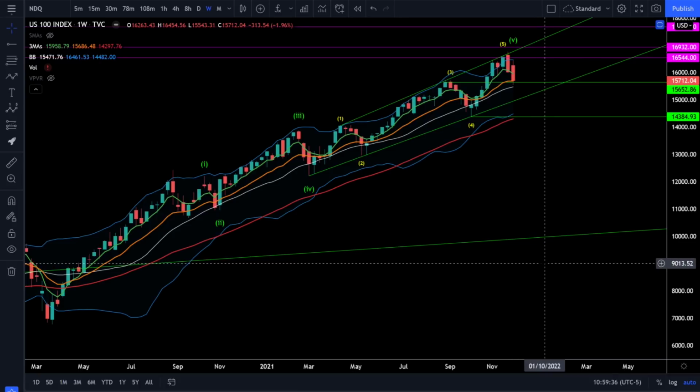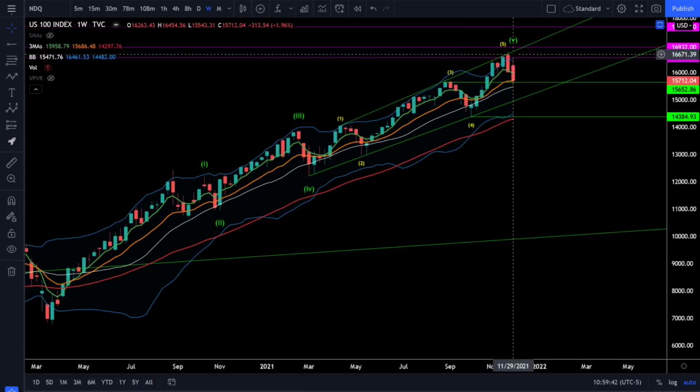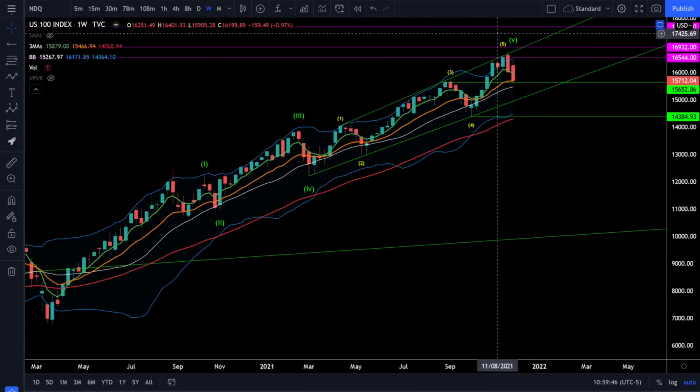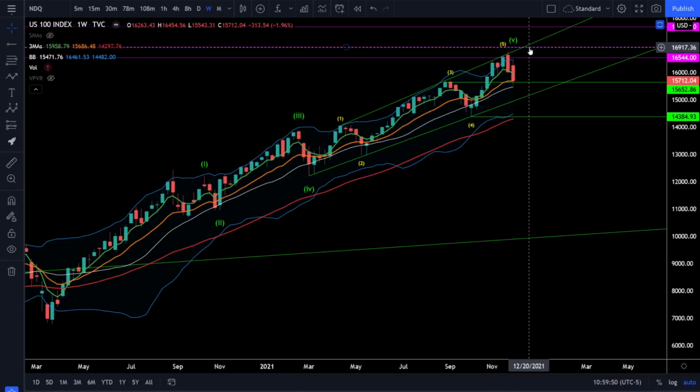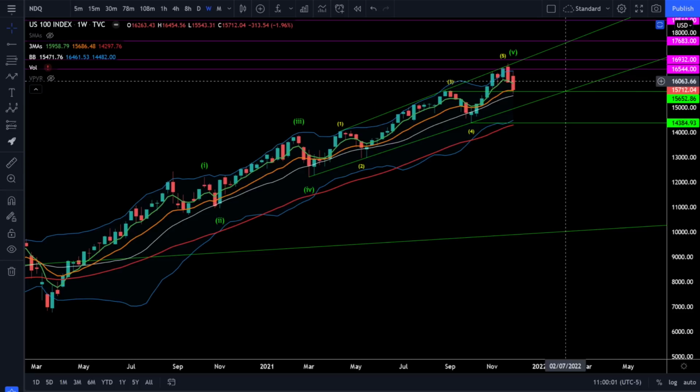Jumping over to the NASDAQ 100 NDX weekly chart, we can see a very similar sign as the SPX, where it looks like we're very clearly completing a 5-wave advance. However, just like I said with the SPX, there's no guarantee this 5th wave is complete, so there's no guarantee that we have to go through the full-blown correction. This 5th wave can easily expand up here to my next price target at 17,683, and of course it can go even higher than that.